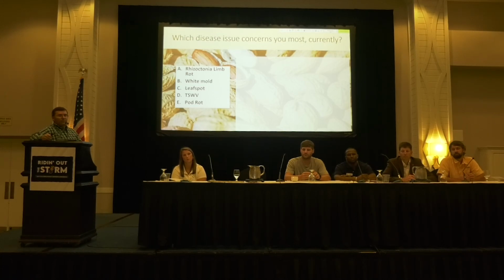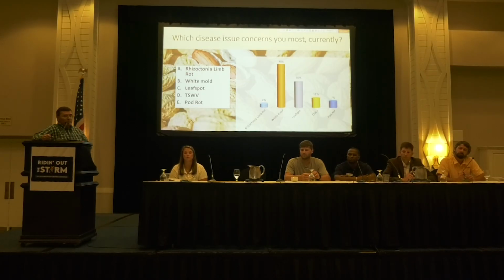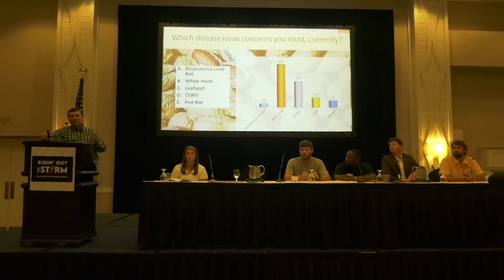It's crazy because people go, pod rot? Some people never have that problem. But we are having some rotational things with snap beans and some other places that is causing a problem. All right, white mold is on the top. And I would tell you in Georgia right now, white mold is really doing some numbers on some underground problems, dry land as well as some irrigated. We're not seeing the mycelium on the ground, but it's underground hitting the pods right now. So it's something to think about.